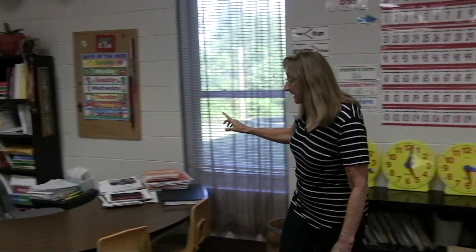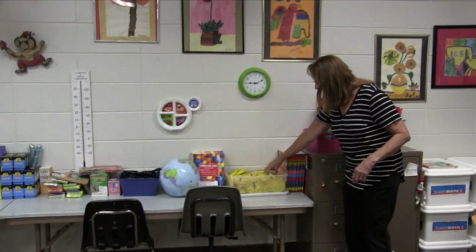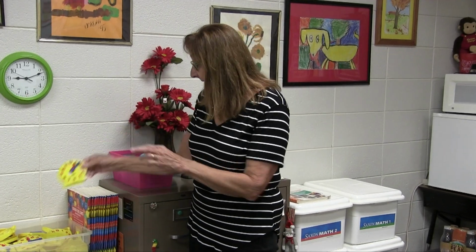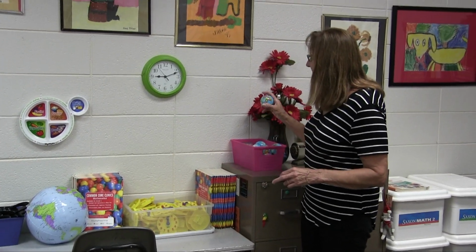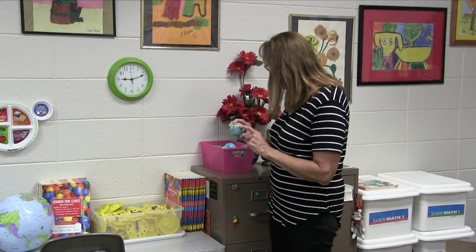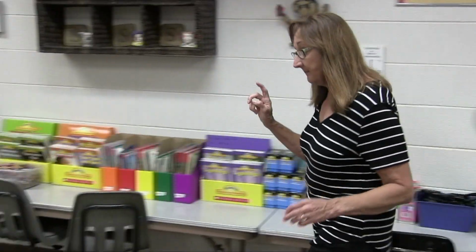If you'll move along with me over here. We'll have our own individual clocks that we'll use during our telling time. In social studies, we'll be talking a lot about the world, the continents, the oceans, and let's see, oh yes, let's move over here.